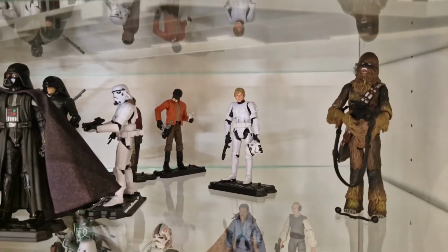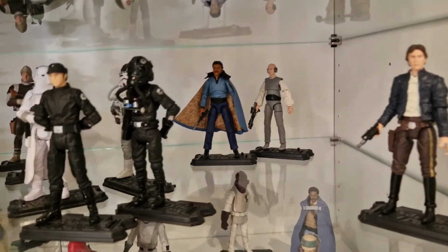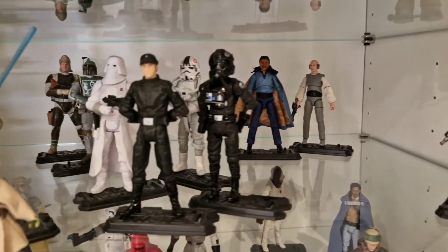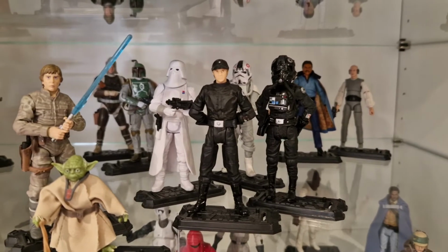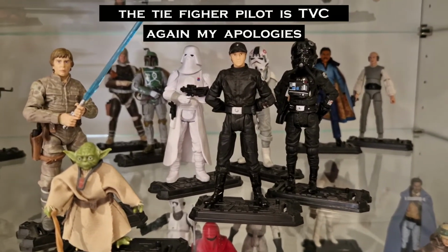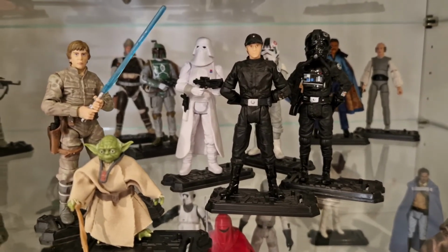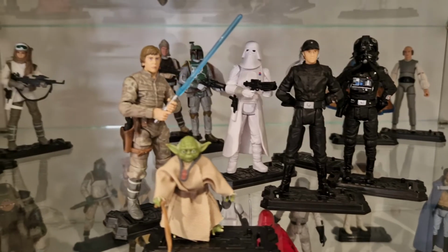Right, but they're good stand-ins though. So moving down, we have Empire Strikes Back. Again, missing a lot of figures. Again, the TIE Fighter pilot, the Imperial Commander, well, all those Imperials aren't vintage collection. So come on, we need those.